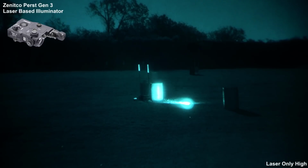When we get to the PERST Gen 3, you'll see that there is a fairly significant difference in the amount of illumination being put out, and unlike the first three devices, it has enough power to obviously illuminate the target through the power of the white light downrange. We can clearly see the target, and we can see the weapon. As mentioned, the edges of the PERST cone of illumination are very precise and don't have any flooding effect.